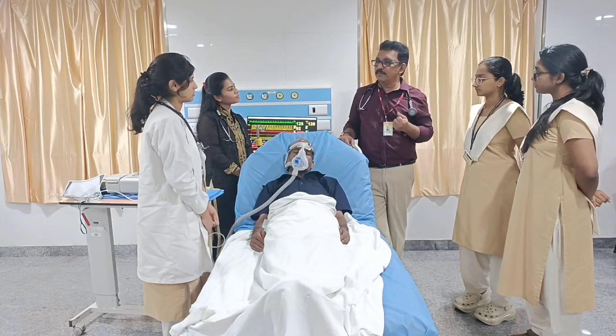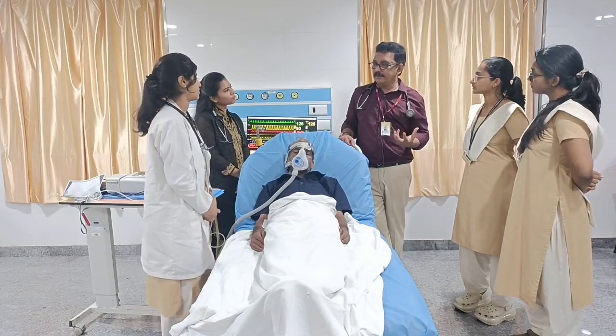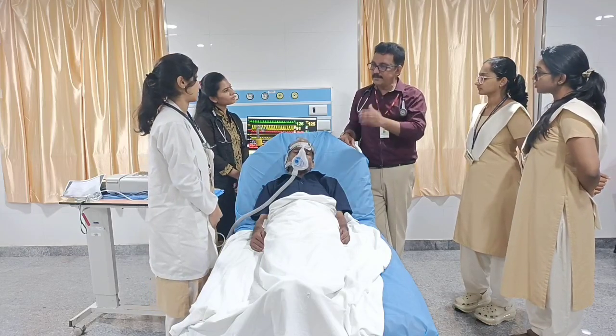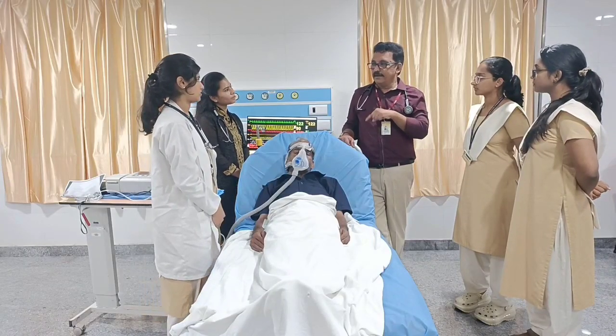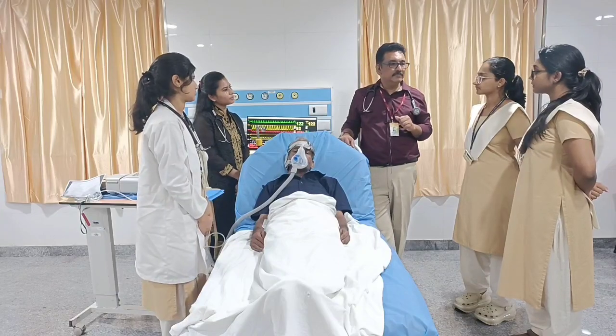So what is the reason for pulmonary edema here? It is the volume overload in the left ventricle and the left atrium. This volume overload is transmitted to the pulmonary circulation. That's why he is having breathlessness. So what treatment are you giving now to remove that volume? Diuretic. You give a diuretic. Okay. But you have started BiPAP. Why is that?